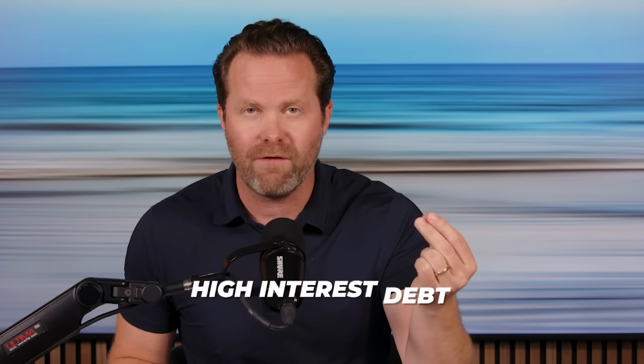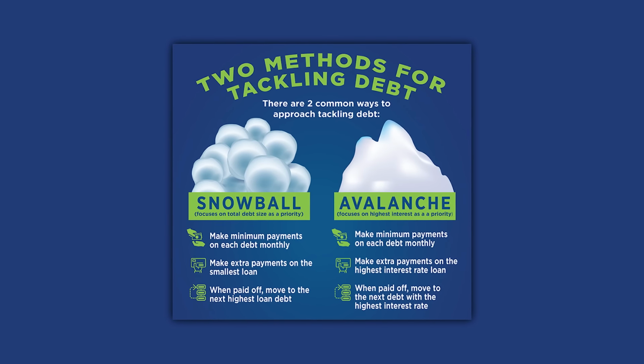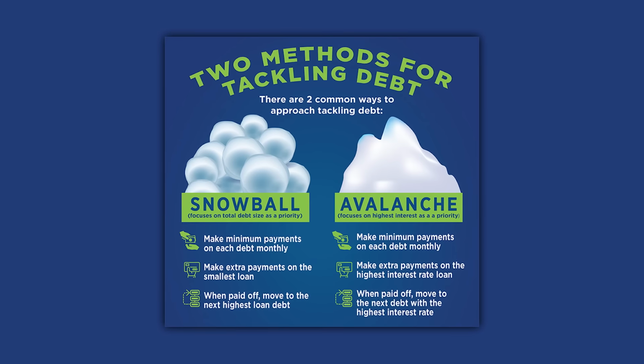However, I do not like the debt snowball strategy. I would instead pay off high interest debt first and then go to the next highest interest rate debt second. Do not pay off low balances first. This is simply math. You will pay down your debt faster by paying off high interest debt, the highest debt first.